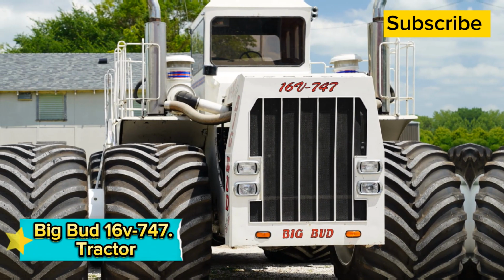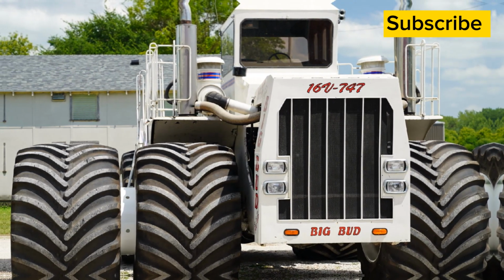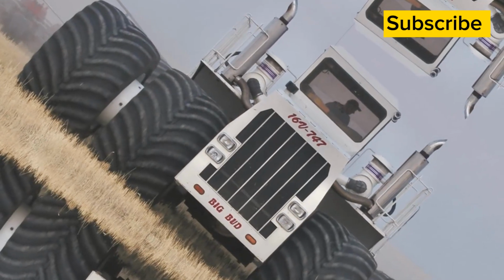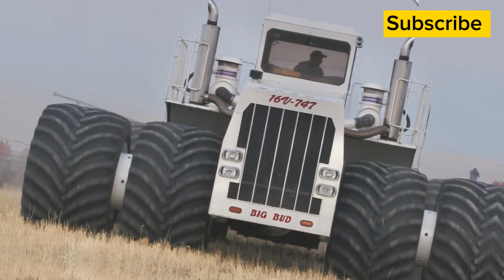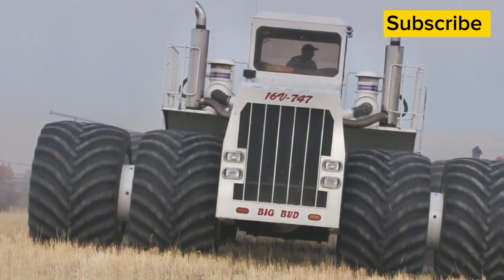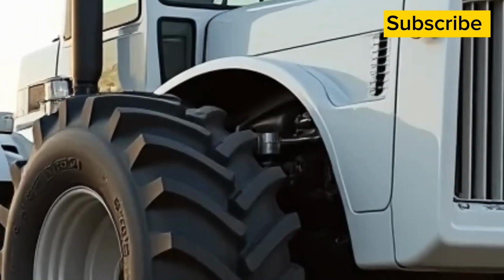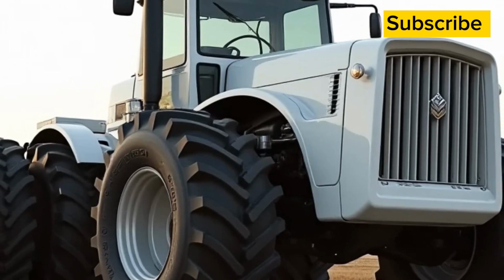The Big Bud 16V-747, the world's largest tractor. The Big Bud 16V-747 is the largest farm tractor ever built. It was manufactured in 1977 by Big Bud Tractors in Havre, Montana, for the Rossi brothers, cotton farmers in Bakersfield, California. This massive machine was custom designed for deep ripping in tough soil conditions, making it an engineering marvel in agricultural machinery. Specifications and features.